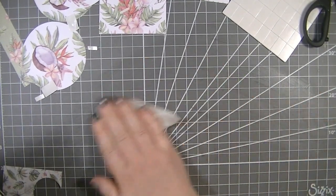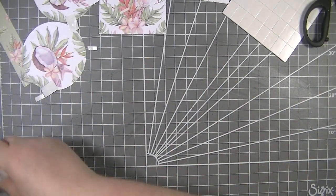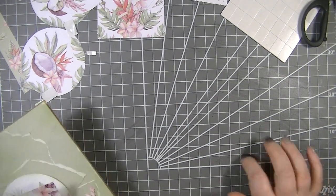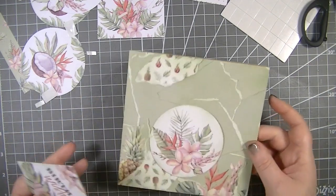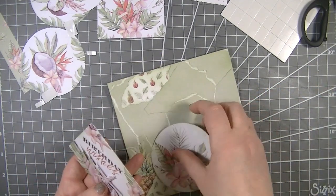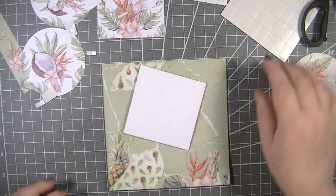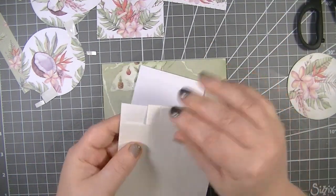This is actually on the mixed media side anyway. So, because I did a piece the other day, completely forgot that I was using this, and now it's got black lines all over it. So it's my mixed media side. Okay, I'm loving that.